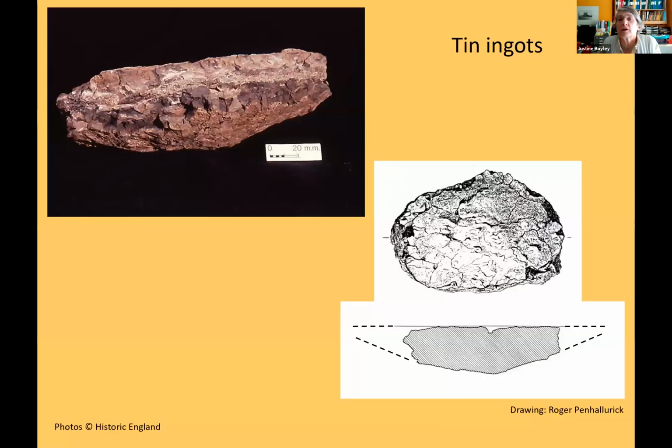So if we start looking at tin ingots, this is the ingot from Trethurgy that you heard about yesterday. It's deeply corroded. A lot of the edges, the thinner parts, have broken away, but it's a very large chunk of metal, very heavy, difficult to pick up, and typical in some ways of what you find in Cornwall. These are circular or oval ingots, probably cast either in a hollow in the ground or in a stone that had a suitable hollow in it.